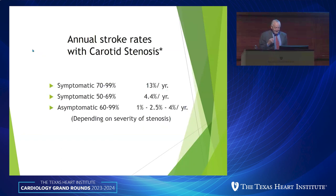Let's just revise a little bit about what we know about carotid disease and carotid stenosis, and this is important when it comes to patient selection. We know that symptomatic patients with TIAs or recent strokes are at risk of recurrent strokes without revascularization. There's no question, no debate, whether it's endarterectomy or stenting, and that's very important because the stroke rate is about 13% a year.